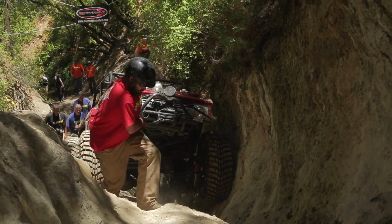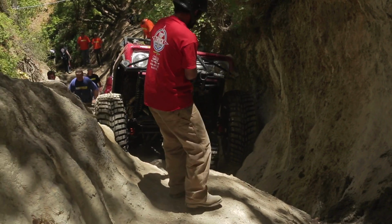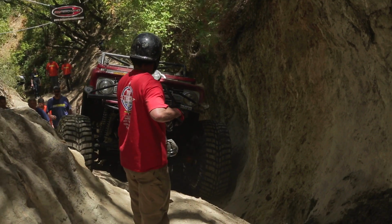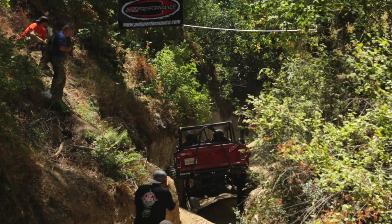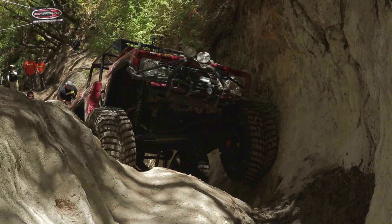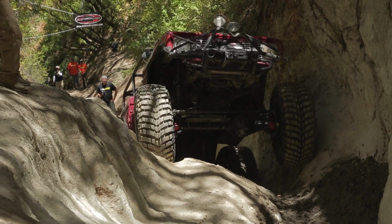But great coaching. He's coaching her to steer into the wall, which is exactly what you want to do. When you steer into the wall, you help alleviate that pressure of the cab or the roof or the roll bar going into the wall. Slow but steady progress through the canyon section at 15 minutes and 27 seconds.